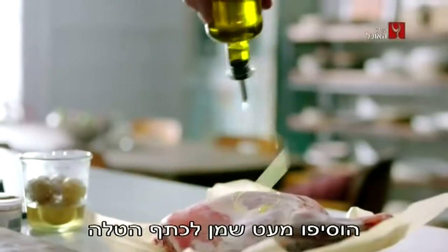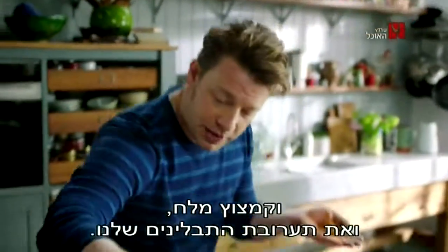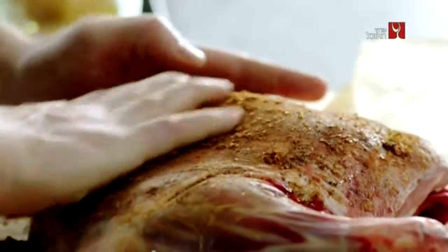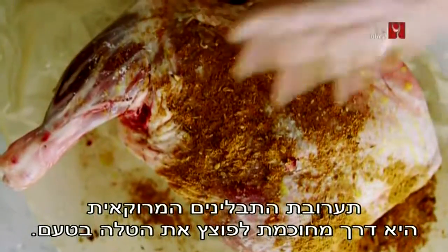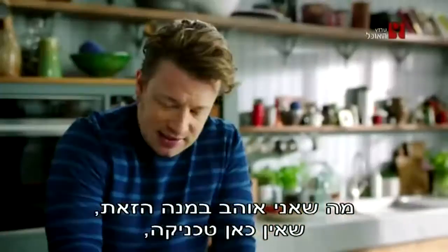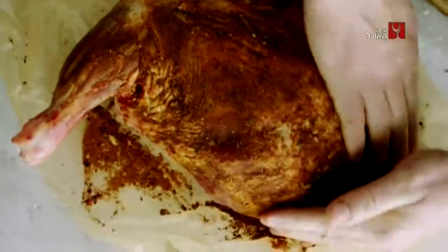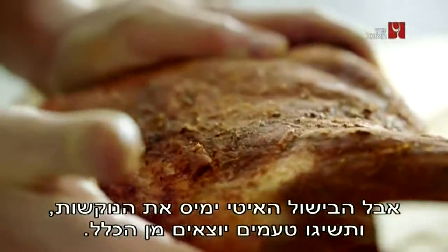Just add a little oil to the lamb shoulder and a little pinch of salt and our spice combination, and we're gonna have a little rub up. This Moroccan spice blend is a really clever way to turbo boost the flavour of your lamb. What I love about this dish, there's no technique involved, just the love of 5 great ingredients. The shoulder of lamb, it's a tough cut of meat, but slow cooking is gonna melt all that toughness, and the flavours that you can achieve are phenomenal.